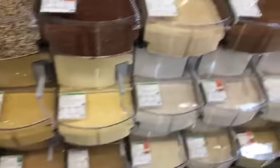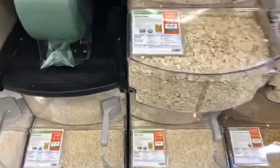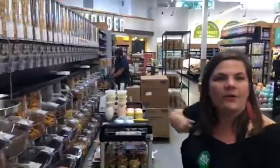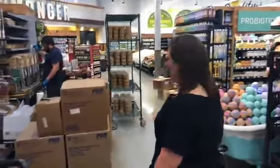We have whole wheat flour, unbleached flour. You can get your oats. You can get your walnuts. And then this is pretty cool what they have going on down there. It's freshly ground peanut butter and almond butter. Oh, wow. So you can grind it yourself, or we have some ready for you. So that's pretty fun too.